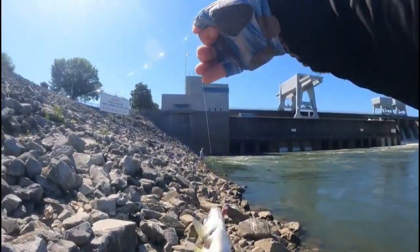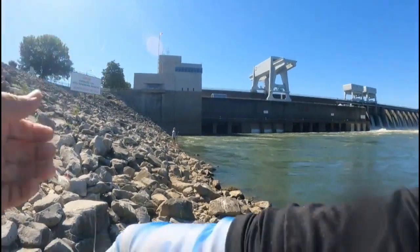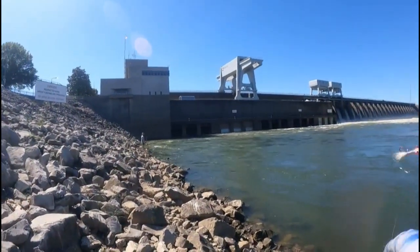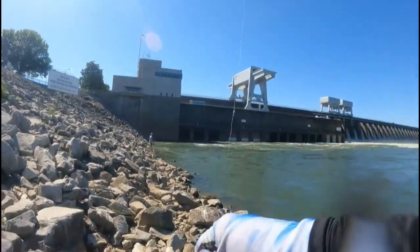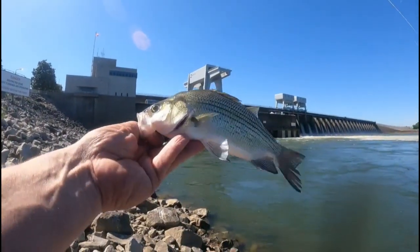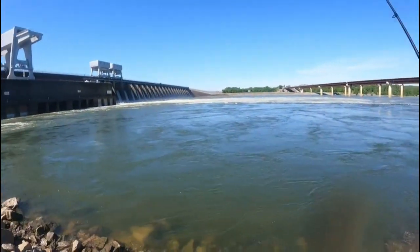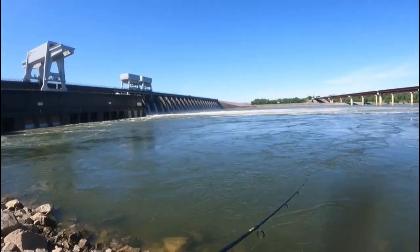Alright guys, got a little surprise on this one. Oops, hooked myself. So I'm out here throwing for skipjack, and this guy decided to come play. Come here, fella. Alright, hooked up with a nice little white bass. That's cool. Wasn't expecting him. Let's get him back in the water. That's better than throwing him on the rocks.